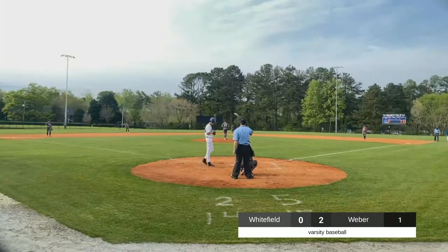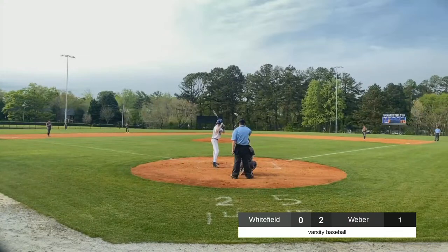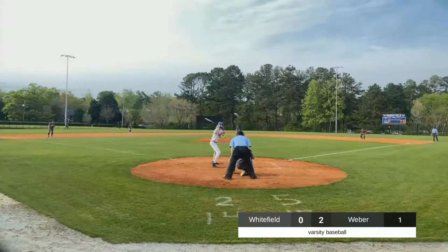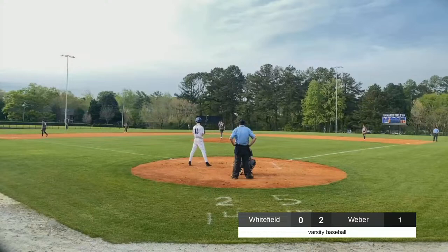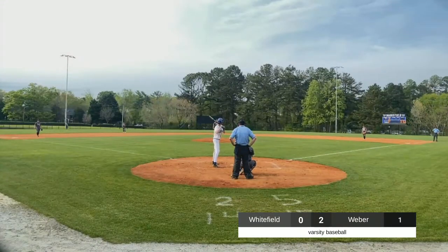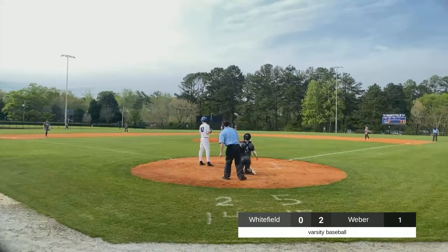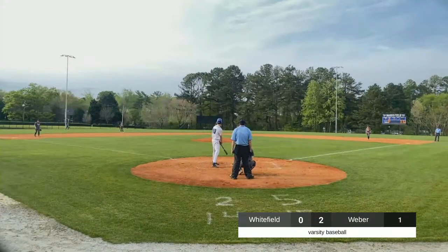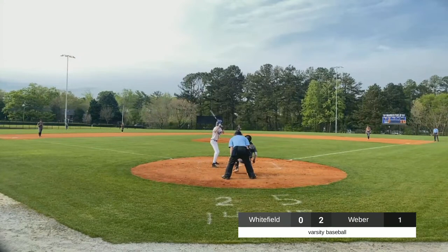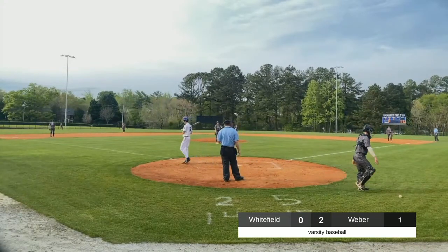Weber here early in the bottom half of the second, but the man up to bat is Mark Grosswald, the right fielder. Good eye right there by Grosswald, 2-0, a count in his favor. Well placed off speed right there in the zone. Marshall's middle name is off speed. That one clips the end of the bat and maybe his shoulder. Foul nonetheless, 2-2.